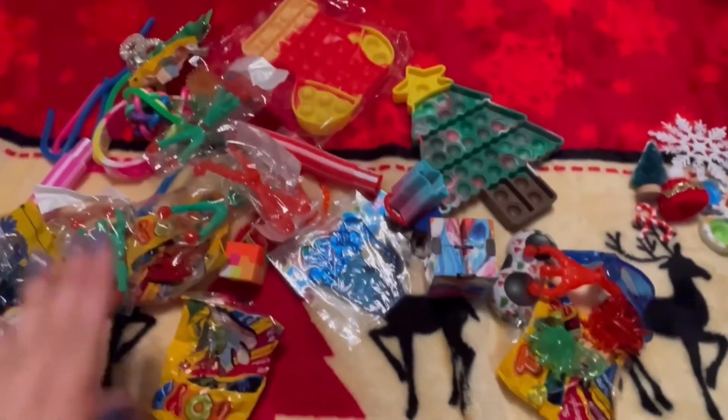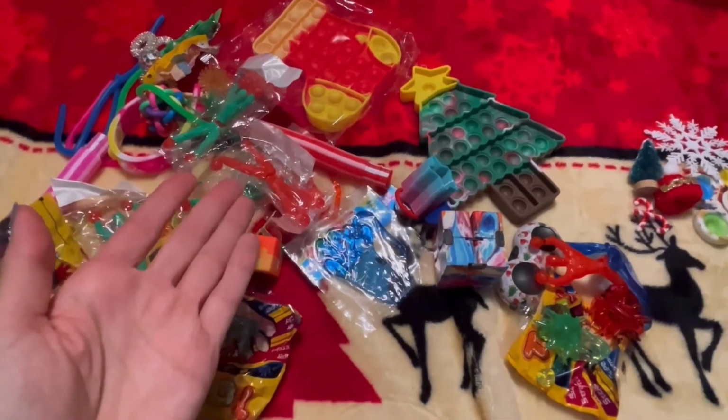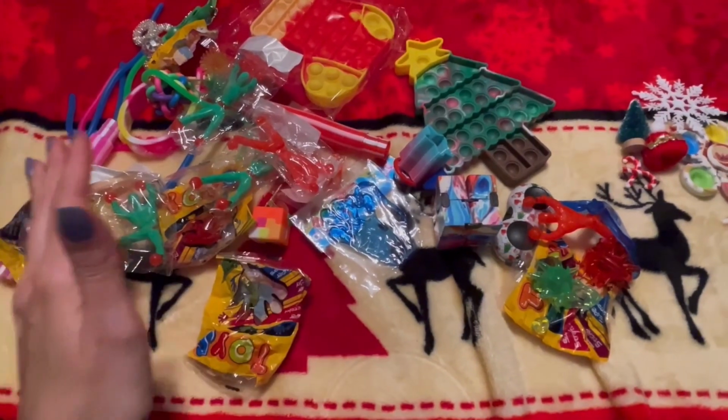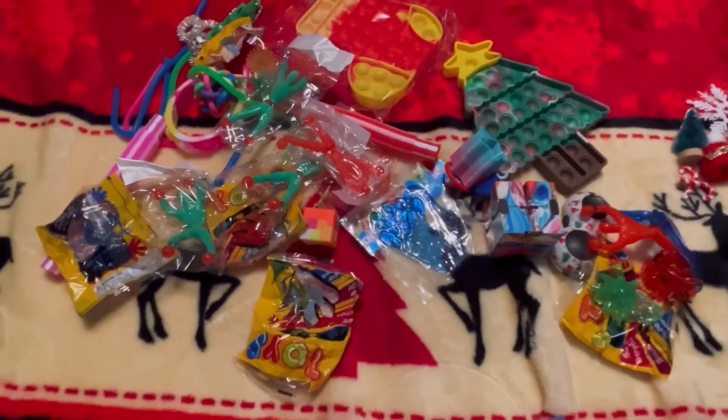Let me know out of this, which is your favorite item and what do you think is a fail? And if you've ever had an advent calendar like this, I think it was around 20 bucks after the 50% off. So for all this, I think that's really good for an advent calendar. So I would recommend it.